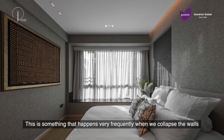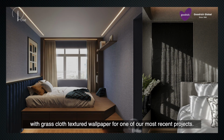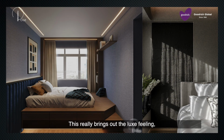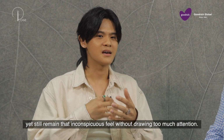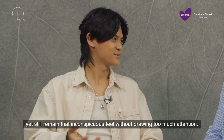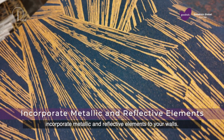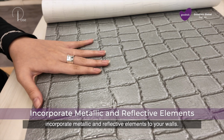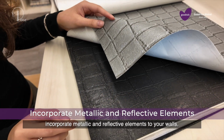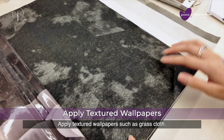When we clad the walls with grass cloth textured wallpaper for one of our most recent projects, this really brings out the luxe feeling, yet still remains inconspicuous without drawing too much attention. So some of the main points we'd like to share here is: incorporate metallic and reflective elements into your walls. Apply textured wallpapers such as grass cloth.